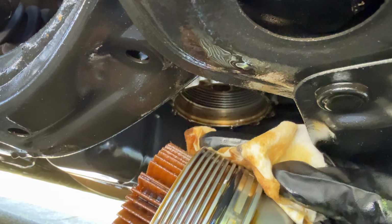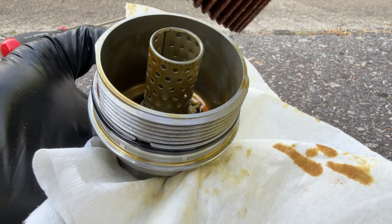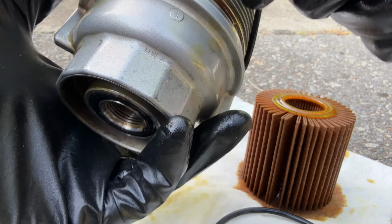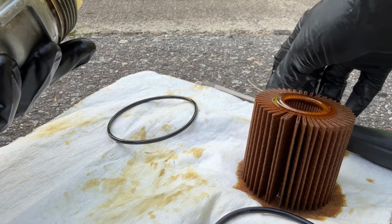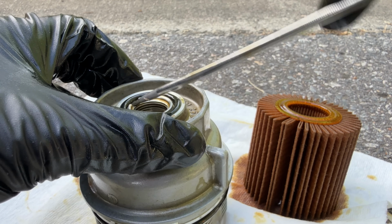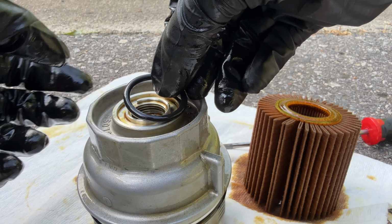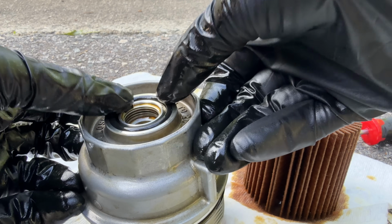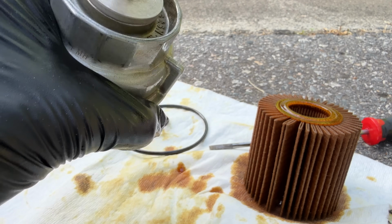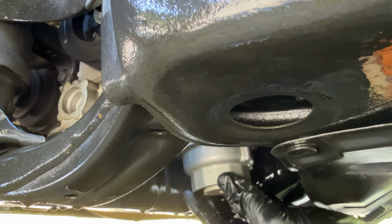I'm just going to wipe down here. All right, I'm not seeing any cracks here. Filter comes out of there. Just make sure you lubricate it. This goes on here. Okay, some good oil here.